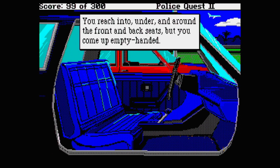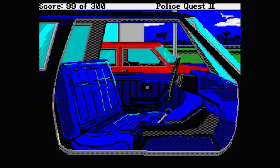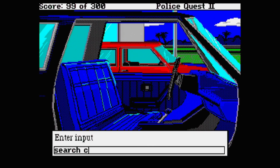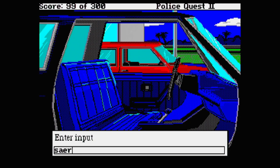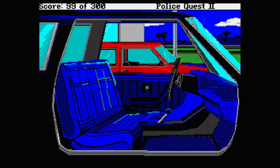I thought there was something around... Okay, you reach into, under, and around the front and back seats, but you come up empty-handed. Let's try search the console. Try search car. I thought there was something in this car, but maybe I'm misremembering. I definitely know you've got to lift the print and then basically... Oh, we can look at the VIN number maybe?